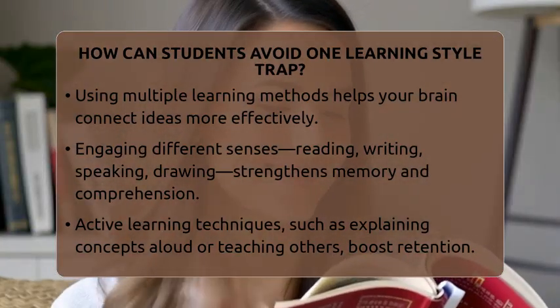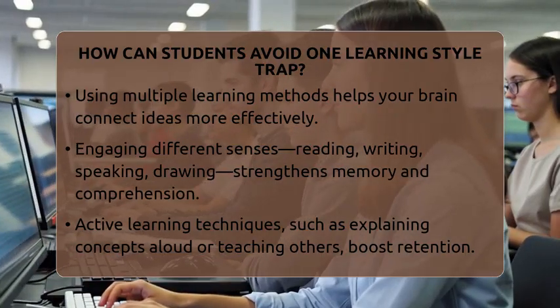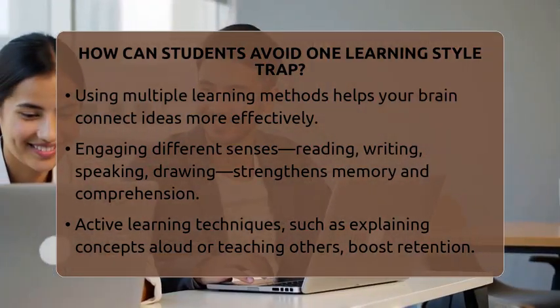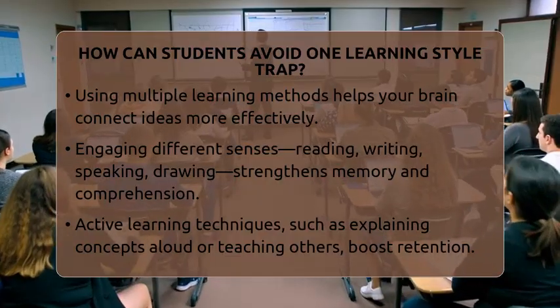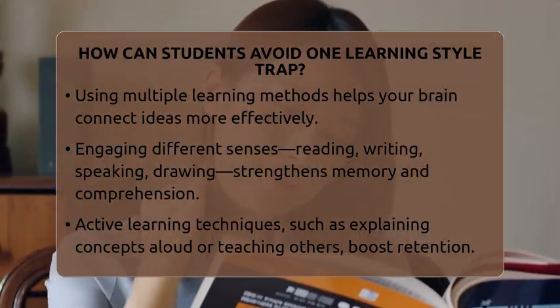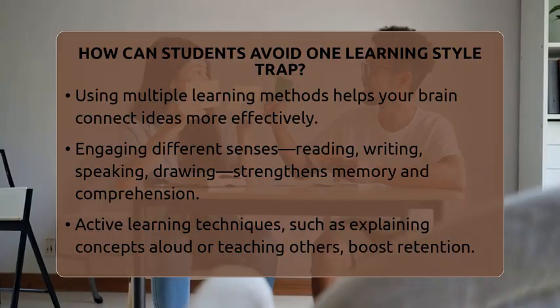For example, if you only watch videos because you think you're a visual learner, you might miss out on benefits from listening or writing. Engaging multiple senses helps strengthen your memory and understanding. When you read, write, speak, and draw diagrams, your brain gets more signals to remember and understand the material. To avoid the learning style trap, focus on proven techniques that work for everyone.